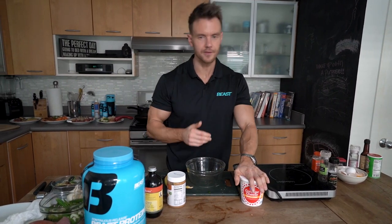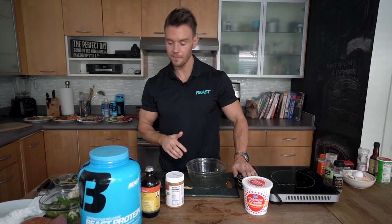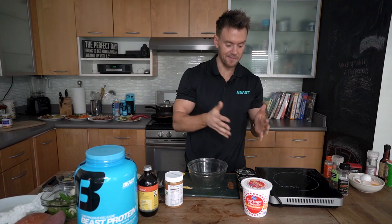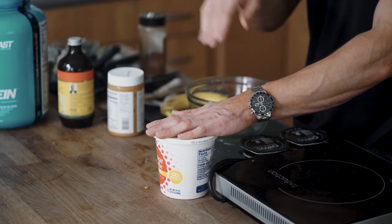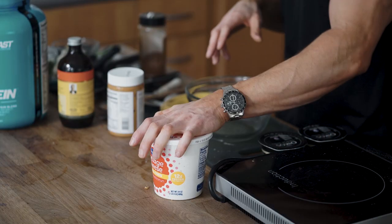Cottage cheese, hold on, I'll explain. Or yogurt and our protein powder. Now, what we're gonna do here is basically mix our cottage cheese or yogurt with our protein powder. These just give you two options. If you want something a little bit more flavorful, maybe you're not quite close to competition or photo shoot ready, go with the yogurt. If you want something as clean as you can, cottage cheese.